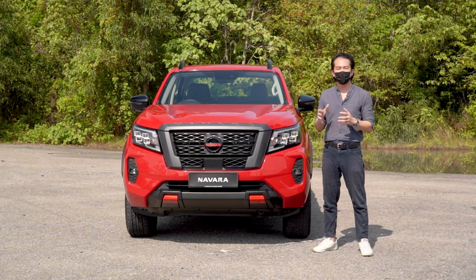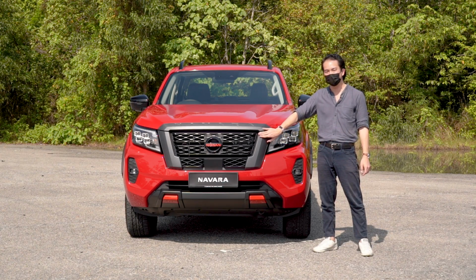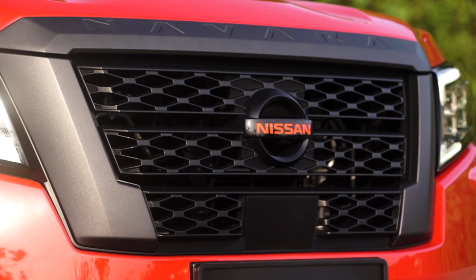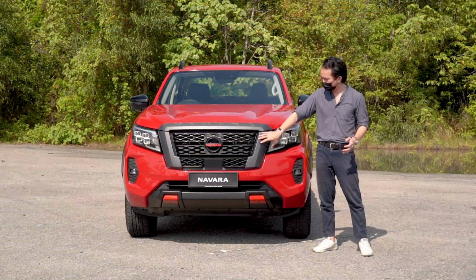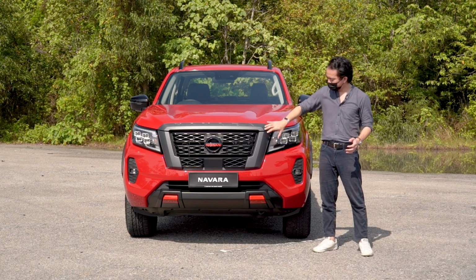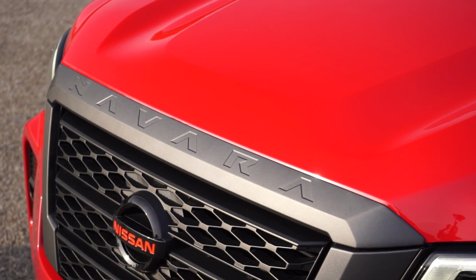Styling-wise, the new Navara is much more aggressive. Most of it comes down to this new interlock grille, which has been lifted off the full-size Titan pickup over in the US. So you've got this sort of N shape, I guess, surround over the grille, and you've got the Navara script stamped at the top.